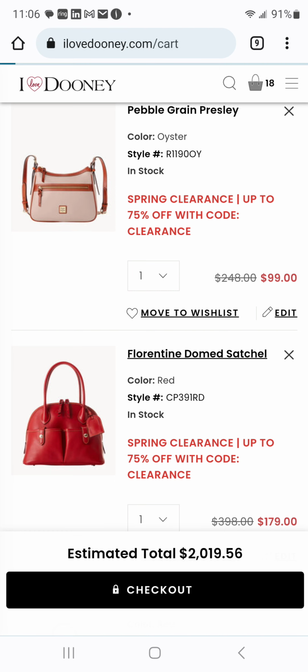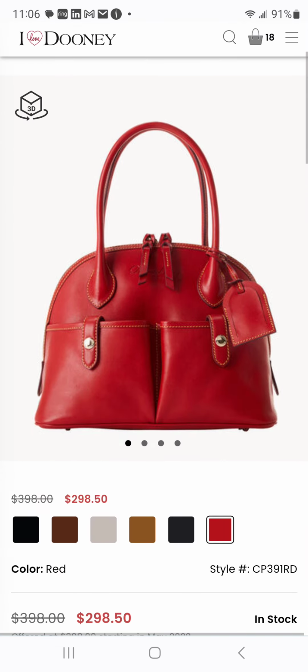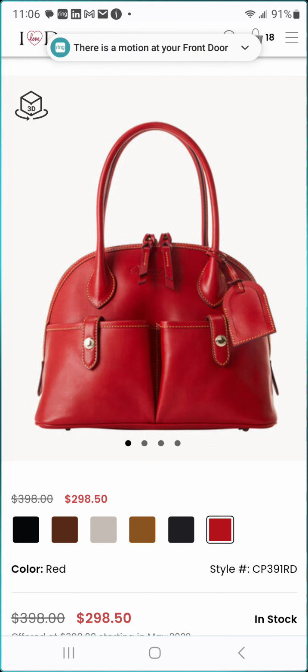And I will share with you in an upcoming Feed Your Addiction some of the Florentine leather glitch deals that I've been able to take advantage of recently. Don't sleep on these Florentine bag purchases.